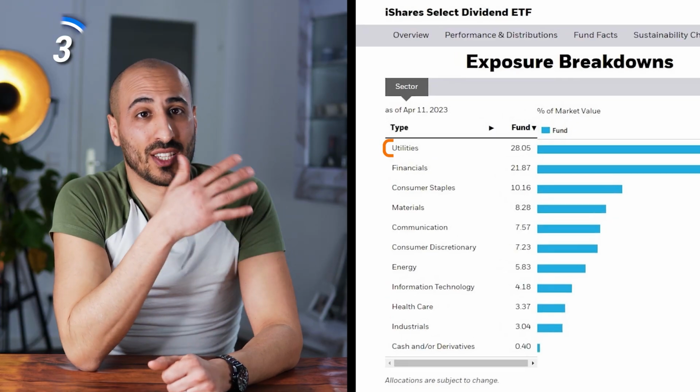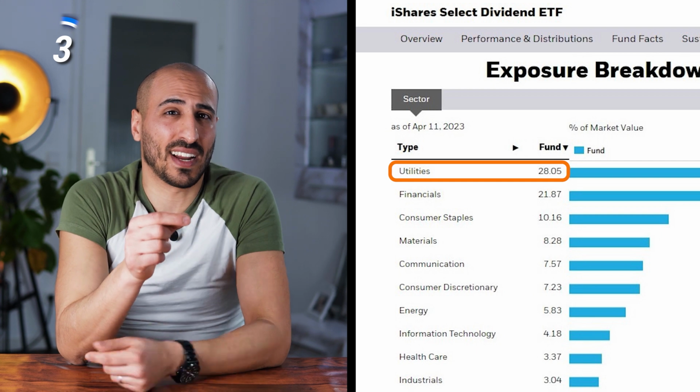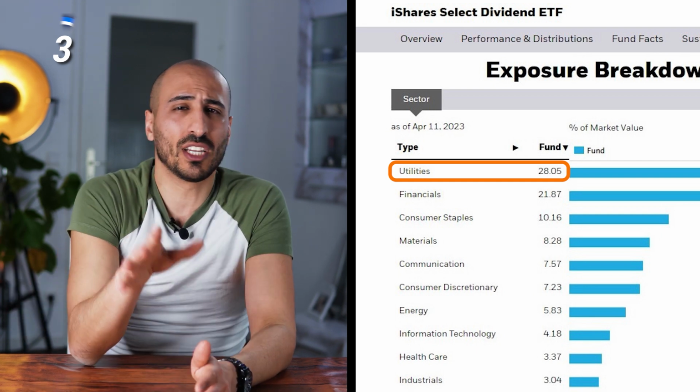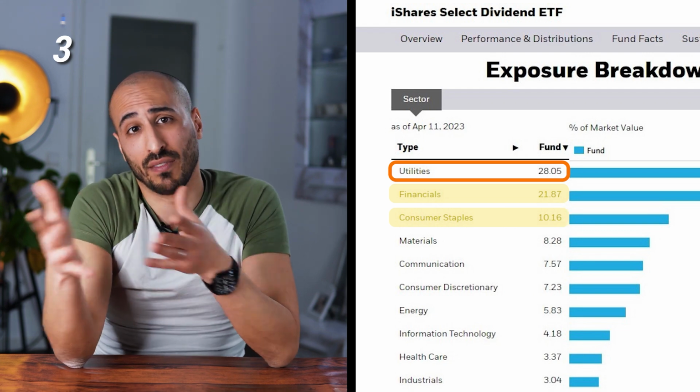The biggest exposure is to the utility sector with 28%, giving the fund a defensive character and stability in the dividend distribution. Utility is followed by financial and consumer staples, which again tend to be good dividend paying sectors.